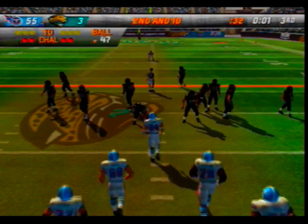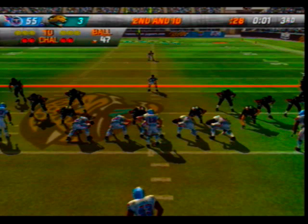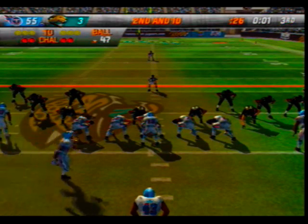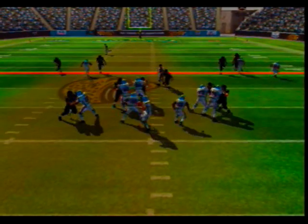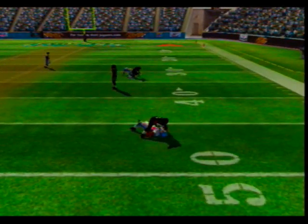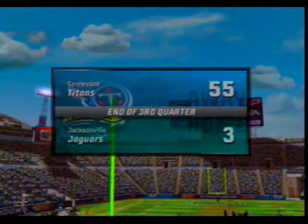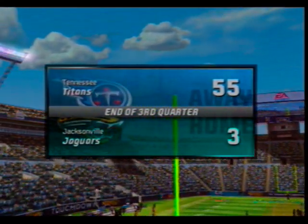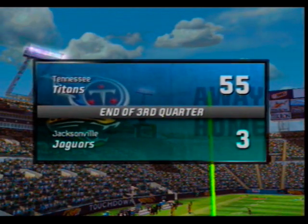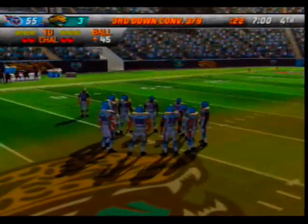Second and 10. Ball on the 47-yard line. Lynch, the lone back. Cameron with a man in motion. Pressure coming with the throw. Number 35 whacks the ball carrier at the 45. So we've reached the end of the third quarter with the Titans ahead of the Jaguars 55-3. The teams are set for the fourth quarter of play.